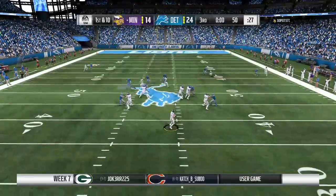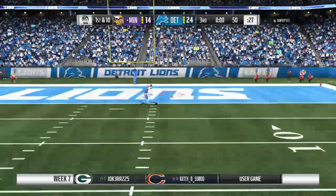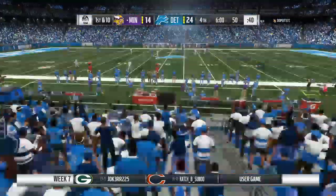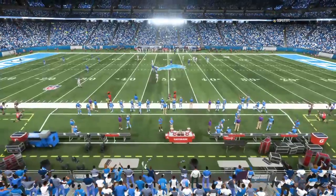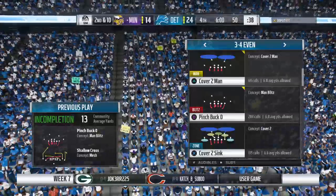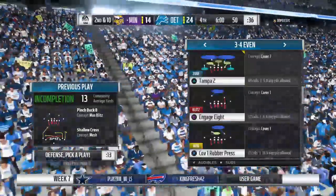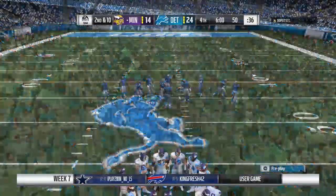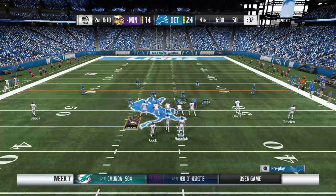From the midfield stripe, they'll look to throw. Going deep for Diggs. And that one incomplete. They try to sneak in a deep ball with the clock running down, but to no avail as time will expire on this third quarter of play. An incomplete pass on first down. That leads to a 2nd and 10.